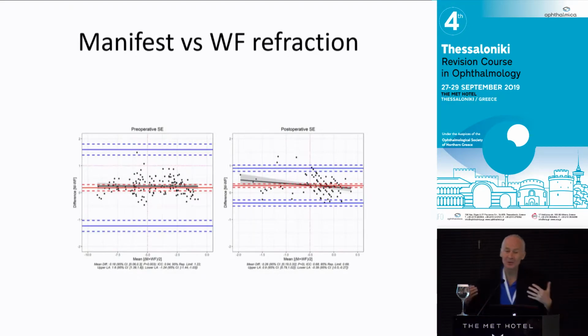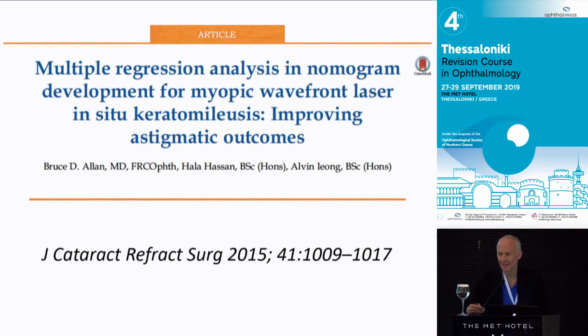Now, what do you do when you're programming a treatment? If it's a custom treatment and your manifest refraction is telling you one thing and your wavefront refraction is telling you another thing, and this is something called a Bland-Altman plot here, which is a standard measure of the difference between measurements with 2 techniques. The message here is that we can get more than a diopter of difference between the manifest refraction and the wavefront refraction quite often. And so which measurement do you choose to do the treatment? Well, the answer is both of them, okay? Because they both have useful information.